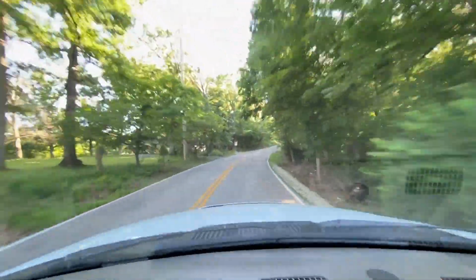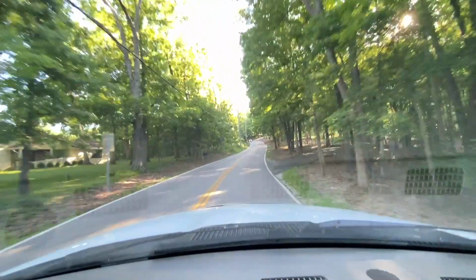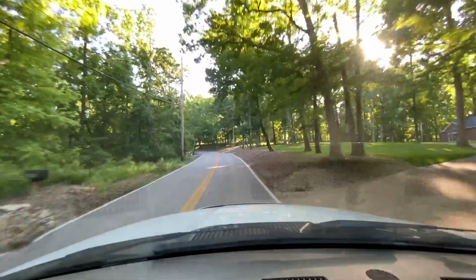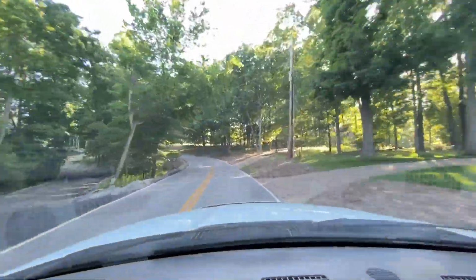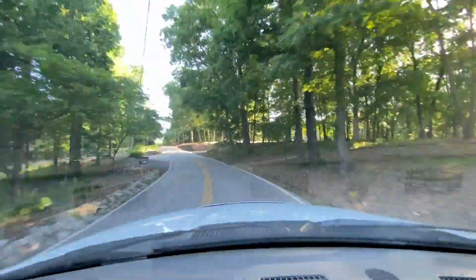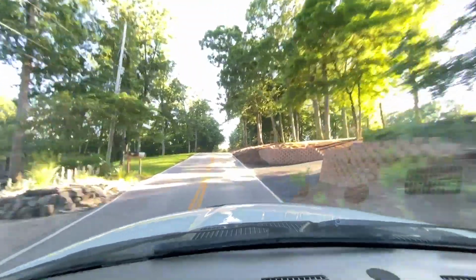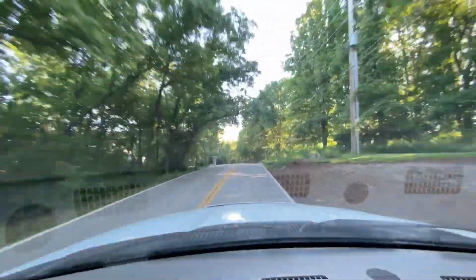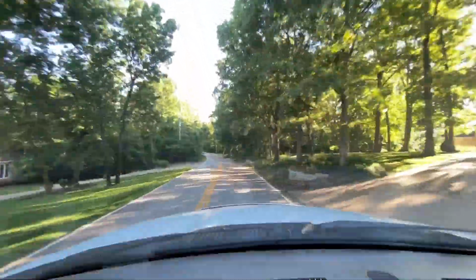Smooth, just smooth as butter, going from one gear to the next. Doesn't hang gears, doesn't get stuck, doesn't slip, nothing of that sort. 6.7 Cummins, very, very smooth. Gobs of power, more than you ever need to tow anything or haul anything you want to put behind it.